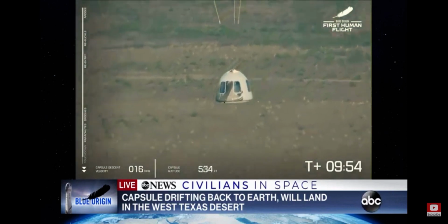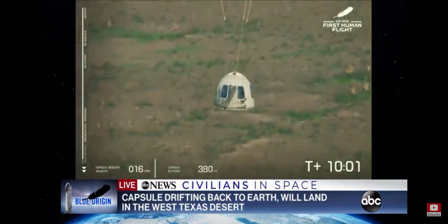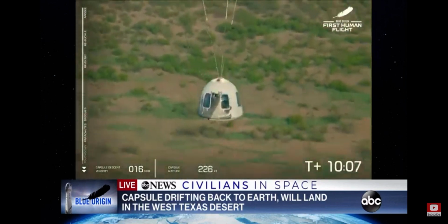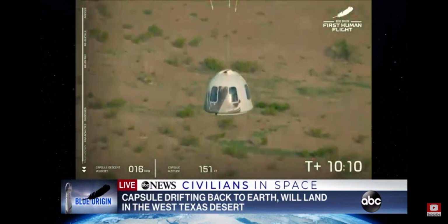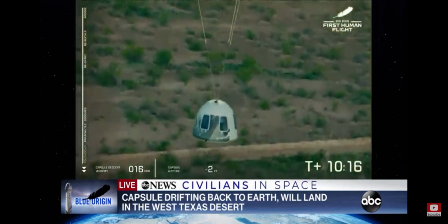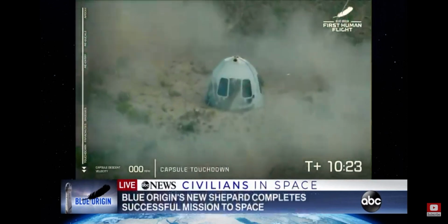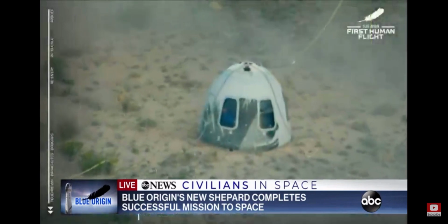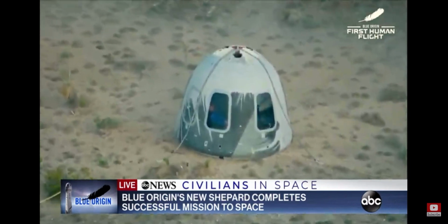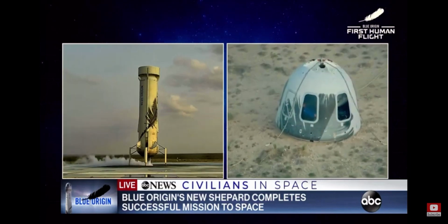But I'm sure their adrenaline is pumping now. What a gentle float. And George, if you can see the capsule there, it's looking a little bit toasty. And touchdown. There we go. Welcome back, New Shepard's human crew. What a New Shepard flight. First step. Congratulations to all of you. Welcome back to Earth. 35 seconds ahead of schedule.